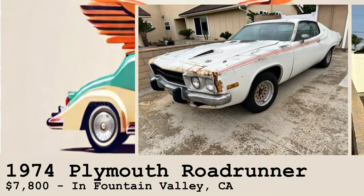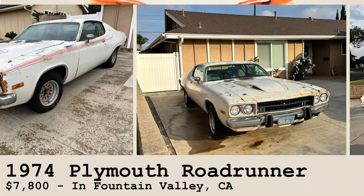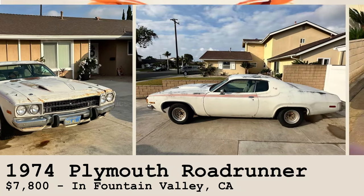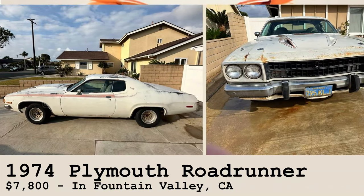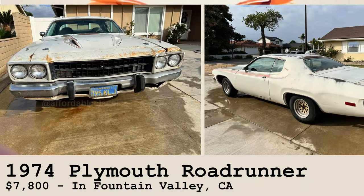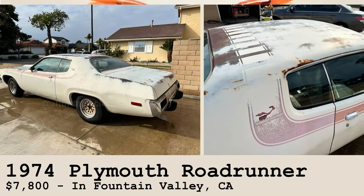Number 26, introducing the 1974 Plymouth Roadrunner, a classic muscle project, available for $7,800 in Fountain Valley, CA. Stored for 20 years and showing just 63,817 miles, it features the original 308cc motor and automatic transmission. While registered as non-operational, it has seen recent attention, including an oil change and new battery. The brakes require some work, but it runs using a portable fuel can, making it ideal for a muscle car enthusiast looking to revive a classic.